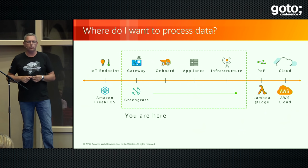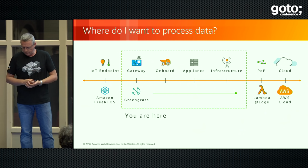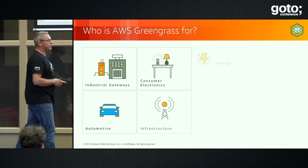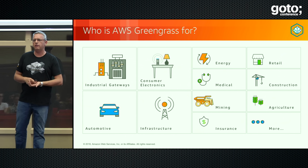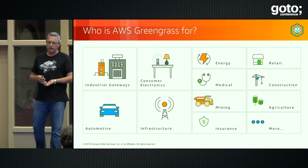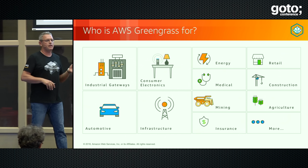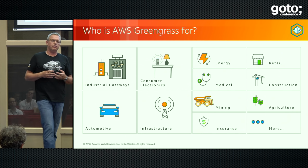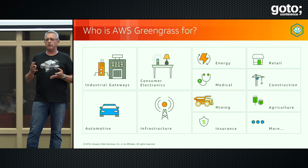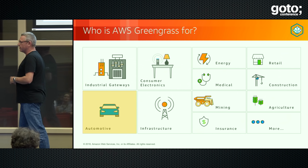I want to talk about Greengrass and what it is. First of all, what are we using Greengrass for? Greengrass is used in many different industries. We see Greengrass today in industrial gateways, automotive, of course, infrastructure, medical devices, agriculture, basically in so many use cases, and we see more and more coming. I just want to take one of them as an example.